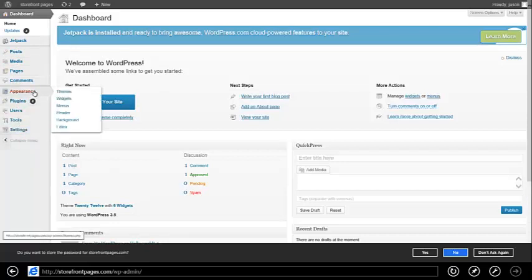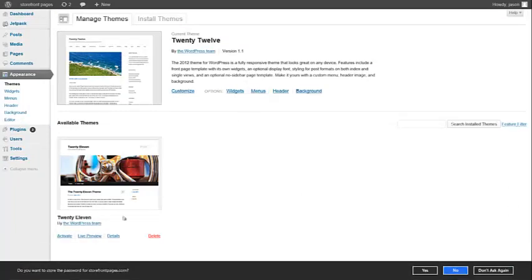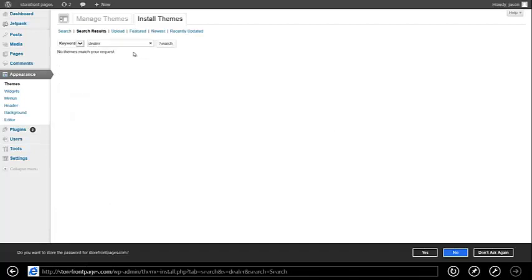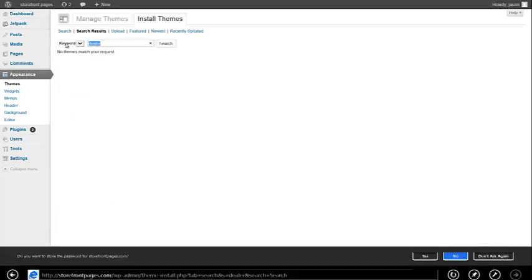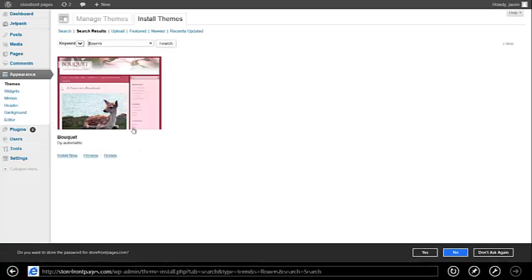Okay, you can see there's all kinds of different things here you can do. You want to go in under Appearance, go to Themes. Okay, and these are all the different themes that you can use here. Here's two of them. Do a search for it. You can type in like dealer, if it's an auto dealer. Okay, that's not a good one. Let's say flowers. Okay, and here you go.